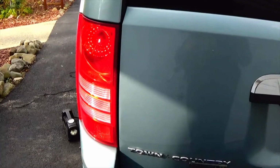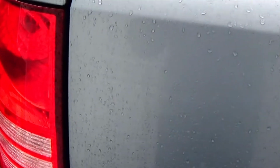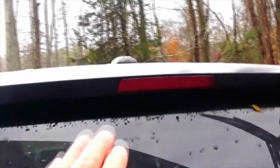Another thing you want to check are your brake lights. Make sure all three brake lights are working. The left rear brake light, the center brake light, and the right rear brake light.